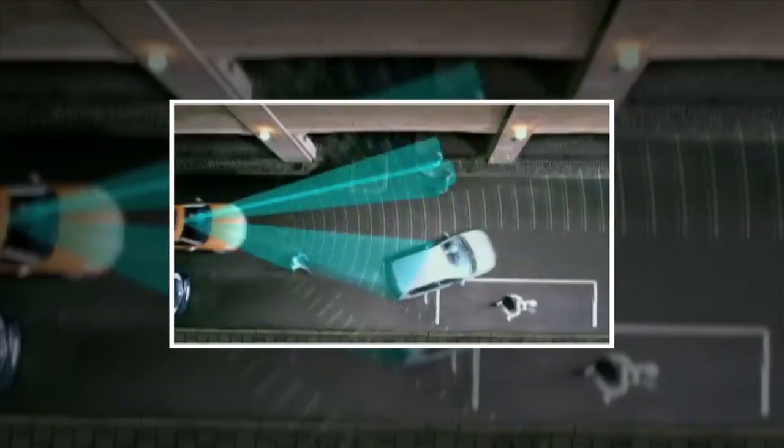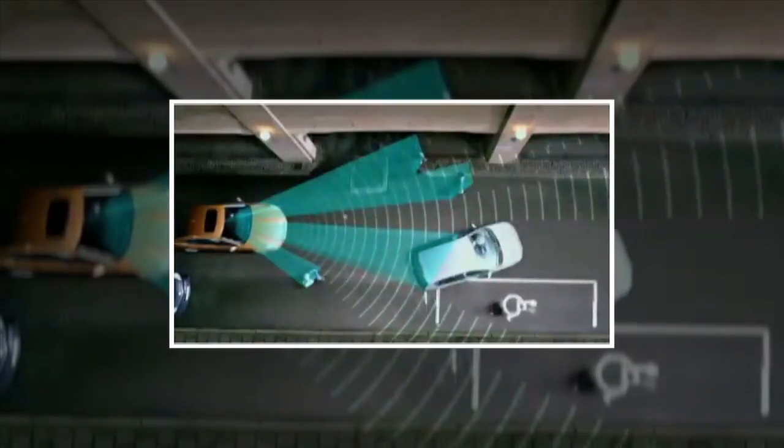Not only is this new Volvo S60 one of the most dynamic cars they've ever built, but one of the safest. The City Safety program uses sensors on the front of the car to detect if the S60 is about to hit another vehicle or object.